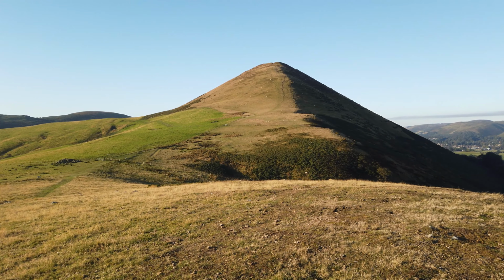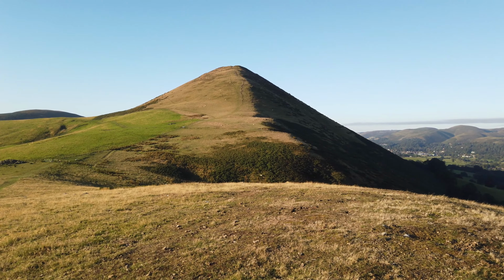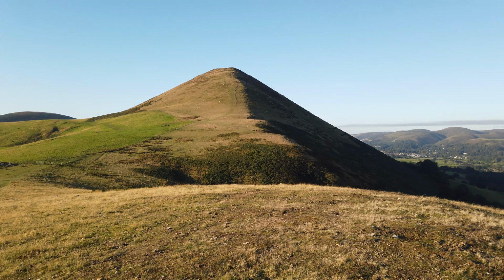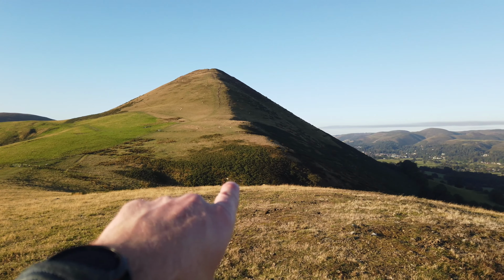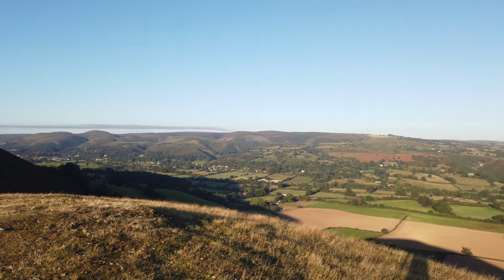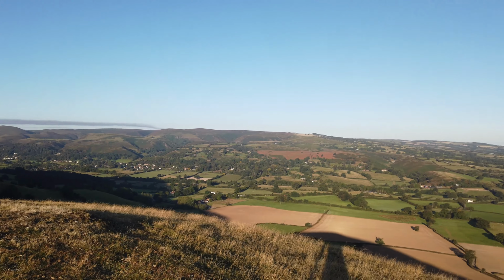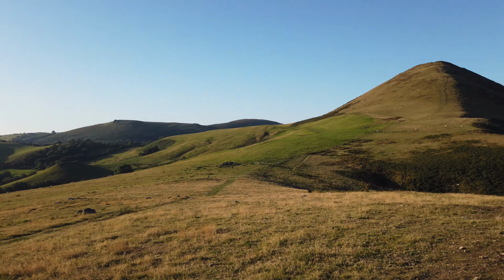So that up there is Caer Caradoc. I got up to the top just before you start climbing up to that peak. It's the top of this hill in front. But I decided to come down this way. I'm now on top of Little Caradoc, which is a small hill, unsurprisingly, next to Caer Caradoc.